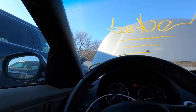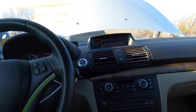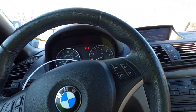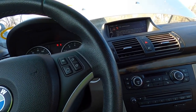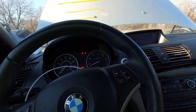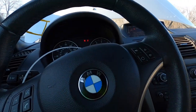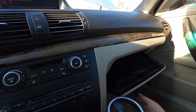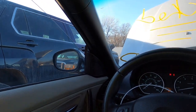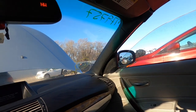I don't know how to work this roof, guys. I was hoping there would be like a simple button somewhere. Maybe I'm just not seeing it. But I definitely would like to know if the top works. I'm truly interested in this. This isn't one I'm just screwing around with. Could it be in the glove box? No. Okay, does the window work? Yep. Does that window work? Yep.